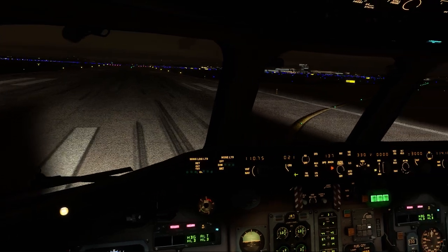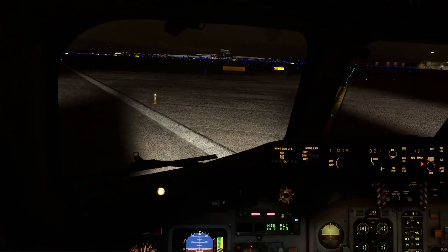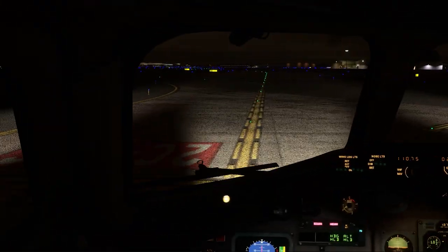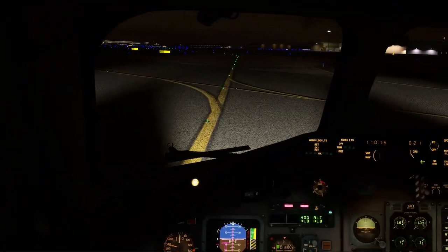Welcome to Nashville here. I'm going to go ahead and taxi. We're going to taxi off of this, and we'll go ahead and clean up the aircraft. We're going to go down this runway, well, this taxiway, I should say. Let me tell them to clean it up. After landing check.